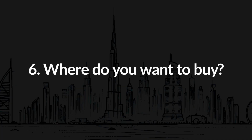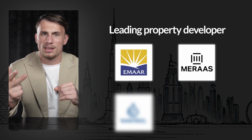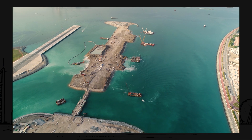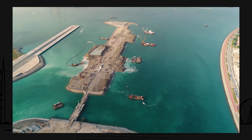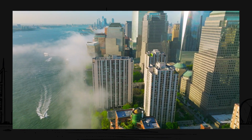Once you manage to get your financing sorted, the next big question is, where are you buying? This really comes down to what type of investor you are. If you want something safe and steady, you should probably look more at master communities developed by the big names, Emaar, Meraas, Nakheel, Sobha. Why? But if you're feeling a bit more optimistic, there are some emerging waterfront islands which currently have not much infrastructure, but in a few years that will all change. So they could blow up in price or they could just slowly start to take off.